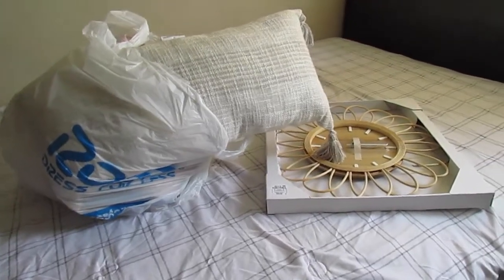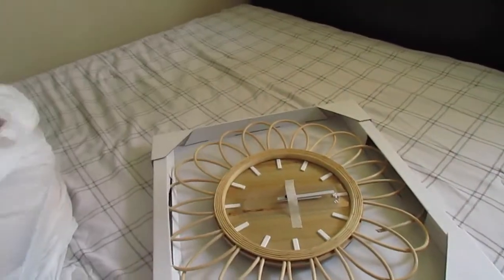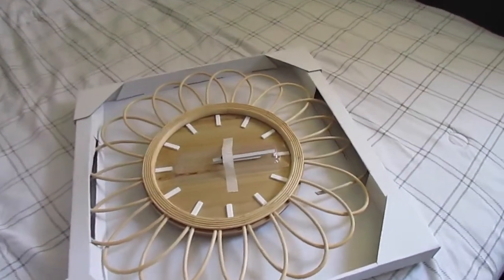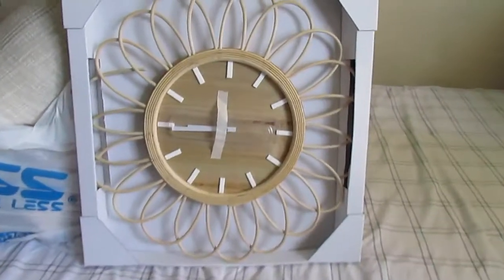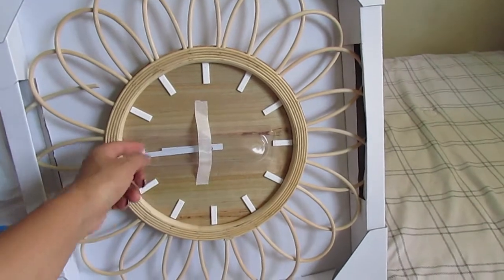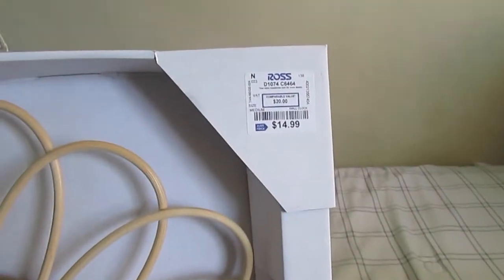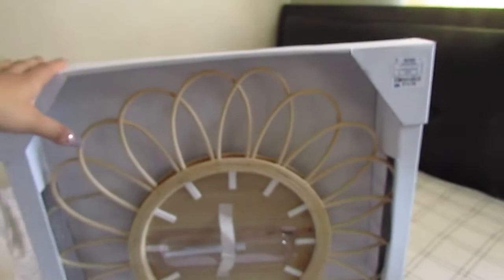And like I said, I'm gonna be showing you another clip of other things that I got on the other days. So okay, look. I'm gonna show you what I got from Ross that I'm gonna be using to decorate. I really like this one. It's a clock. I really like the detail. It's like wooden, you know. I really liked it. And this one was only $14.99. I'm not sure if I wanna put it there or here, but I will see.